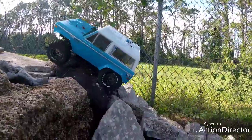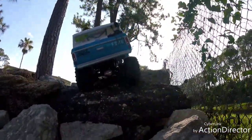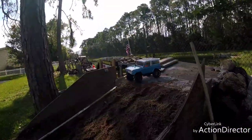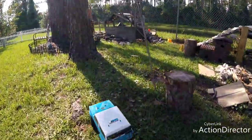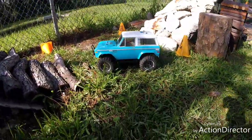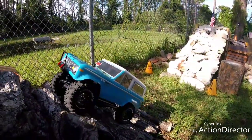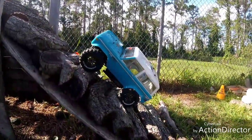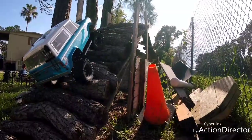Tires just dig, but it gets right up. Look at that. Beautiful. This one is the ultimate for me. Ooh, let's recorrect. Three-wheel action. Come on.